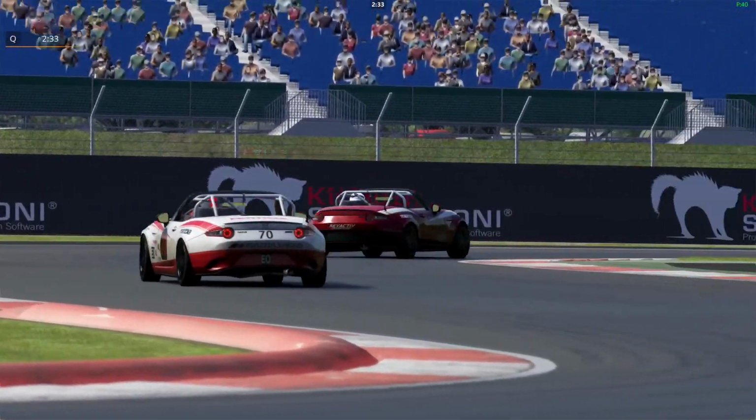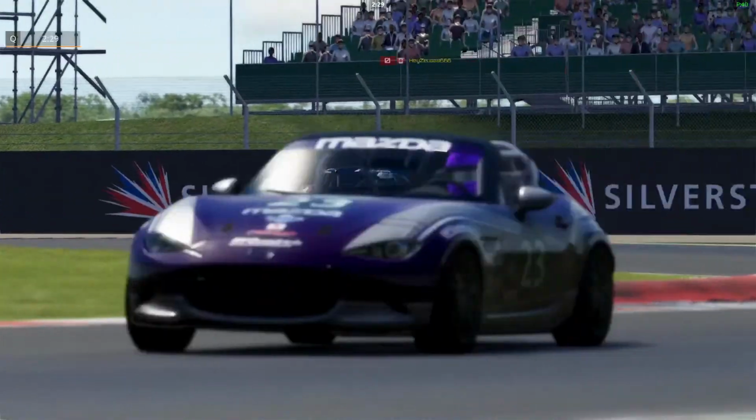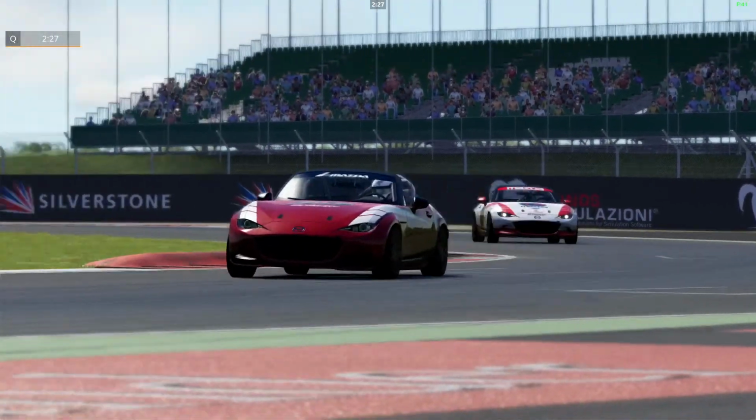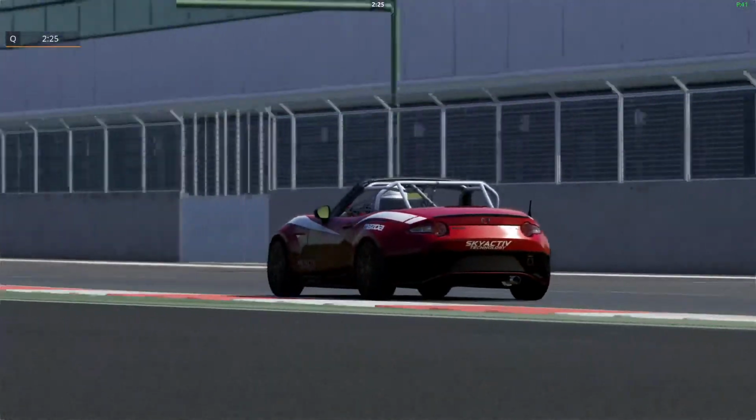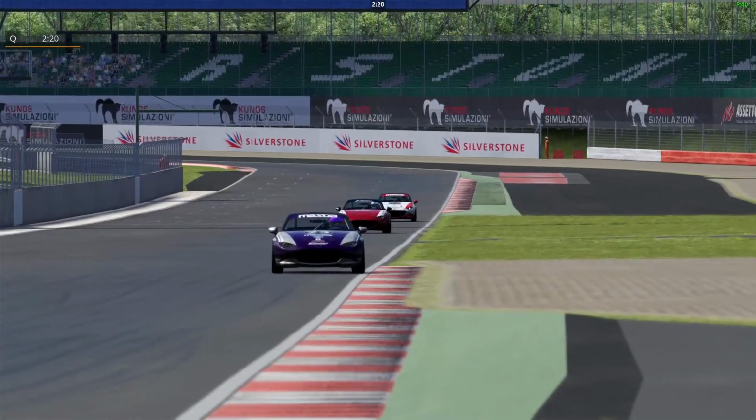So we've got 14 drivers driving today. The last out currently is Mikey B, who in real time is just running around Luffield. And some of the first drivers are coming across to start their hot laps.